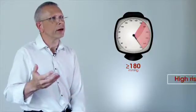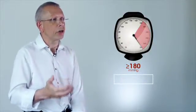So if the systolic blood pressure is persistently between, say, 150 and 159 millimeters of mercury, there is a mild risk that there could be target organ damage. If the blood pressure is persistently higher than that, say 160 to 179 millimeters of mercury, then probably the risk of target organ damage is moderate. But if blood pressure goes above 180 millimeters of mercury, that is when there is really quite a high risk that those target organs become damaged by the hypertension.